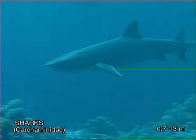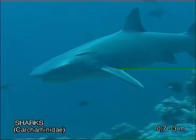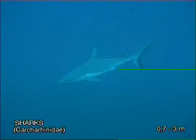Sharks are perfect killing machines. They had already evolved to be the ultimate predators in the oceans even before the dinosaurs. Seeing a shark in motion is witnessing a force of nature.